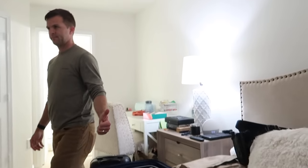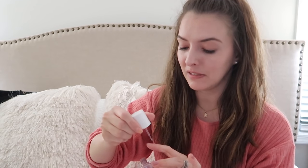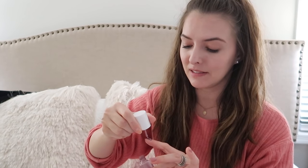Joe is currently packing over there. If you want to say hello, Joseph. He's packing because he's leaving out of town tomorrow for a work trip, and it's the first time he's leaving me by myself here with the kids ever since we moved to Virginia. So a little anxious about it. You'll be fine. Thanks, but we're gonna do it.